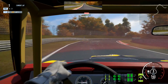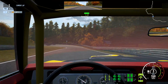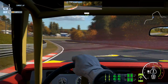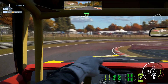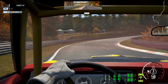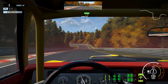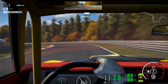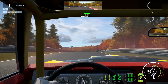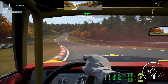I always suck in this section of the Nordschleife here. It's a lot about the weight transfer in this car, just like a lot of other cars. As soon as you get that front to point in the direction you want, you can just steer it with the throttle. It's just so much fun.